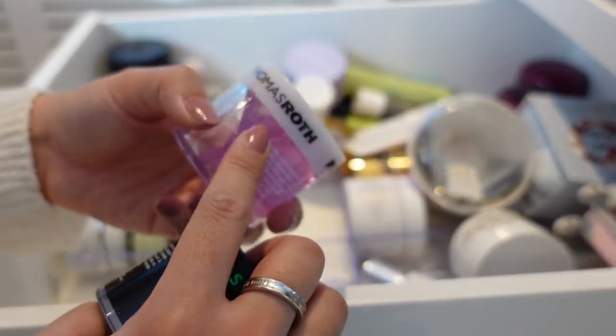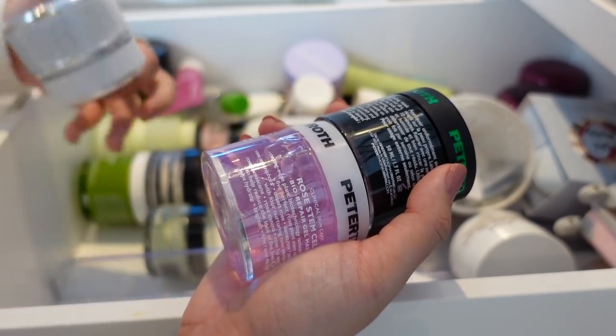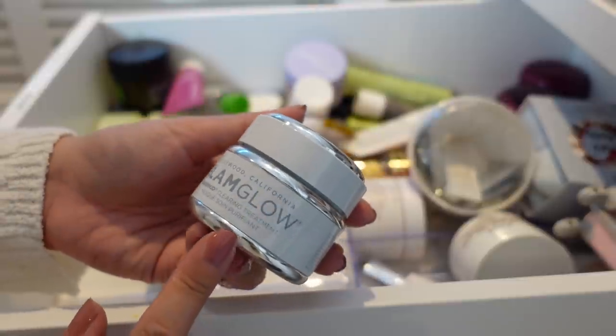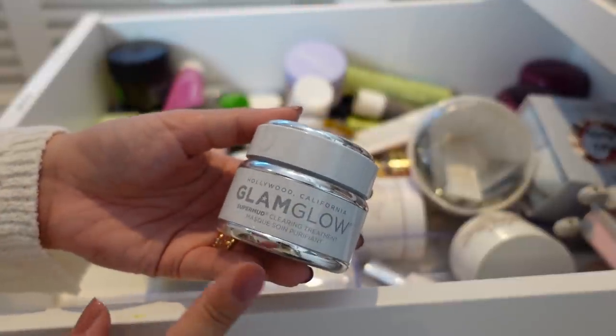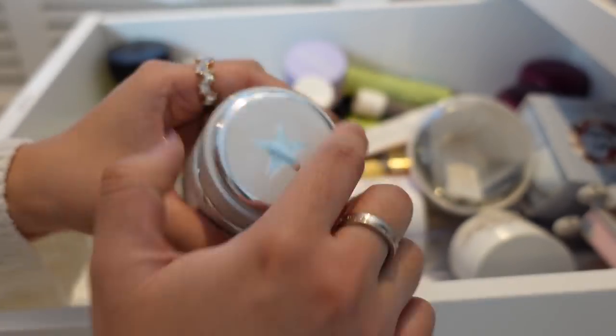The Peter Thomas Roth face masks are gonna have to be given away because I just don't use them. This is one of the first luxury face masks that I've used to help clear up my acne, and it did work, but it does take a while to see differences within your skin. I love this face mask.